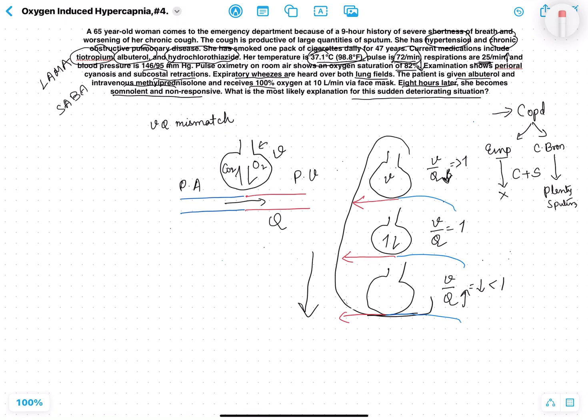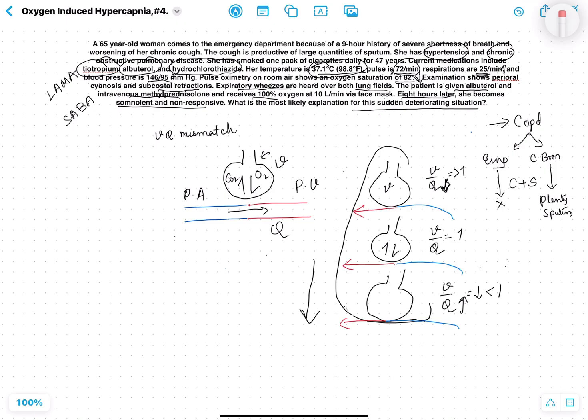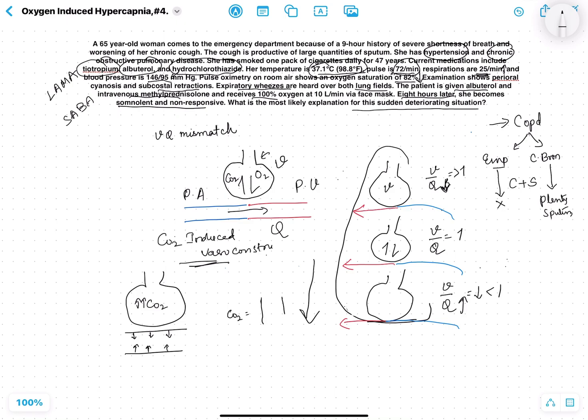Now you should also understand something called carbon dioxide induced vasoconstriction. Normally in the alveoli, whenever there is more carbon dioxide, let's suppose in COPD, it causes the vessels in the lung to vasoconstrict. This is called carbon dioxide induced vasoconstriction. Normally carbon dioxide tends to vasodilate anywhere apart from the lungs. It causes vasodilation, but in the lungs, it causes vasoconstriction.